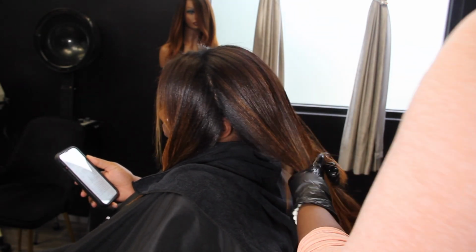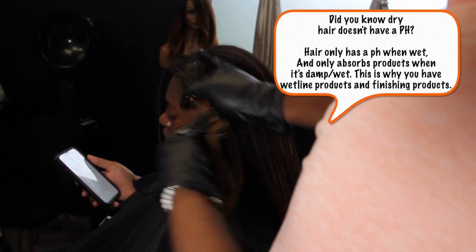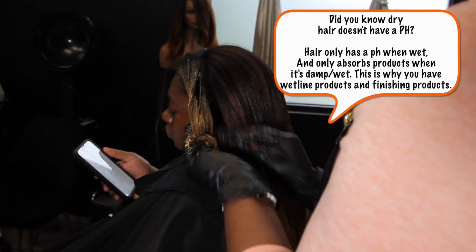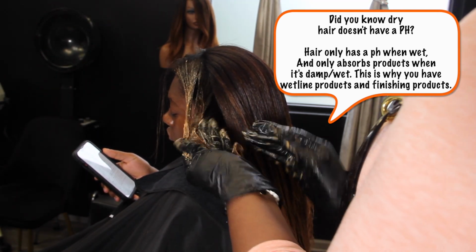Okay, y'all, so I have misted Gary down because I'm going to be using a demi-permanent hair color to freshen up her toner. And with demi-permanent, it actually doesn't work all that well on dry hair. The hair needs to have a pH, it needs to be somewhat open, and only water can do that. So I have to mist her down a little bit so her hair can be a little bit more open and we can get her cuticle layer to open up, and then that demi-permanent will take pretty well.